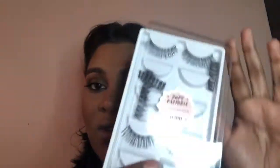Love it, love it. That's what the eye's looking like. We've lined it. So I'm gonna add some mascara. Okay, so I'm gonna let that dry. I'm gonna let my lashes dry. And while my mascara is drying, I'm gonna put some glue on my lashes so they can start drying, so it's easier when I put them on. I bought this pack from Dupe Factory, this lash pack.